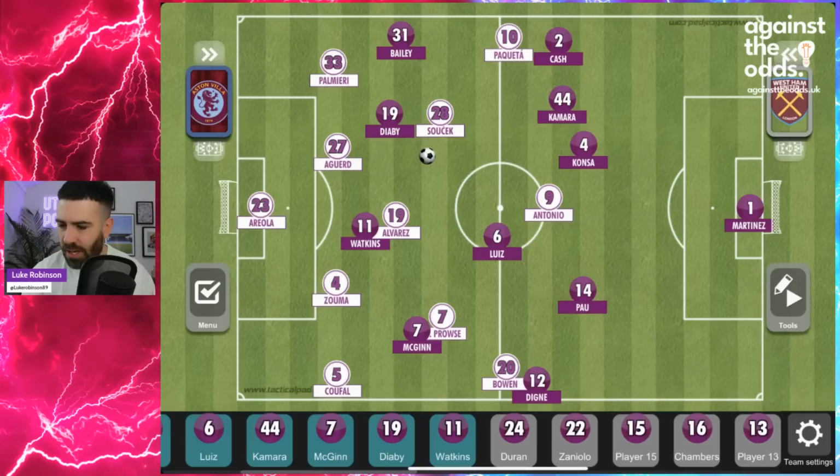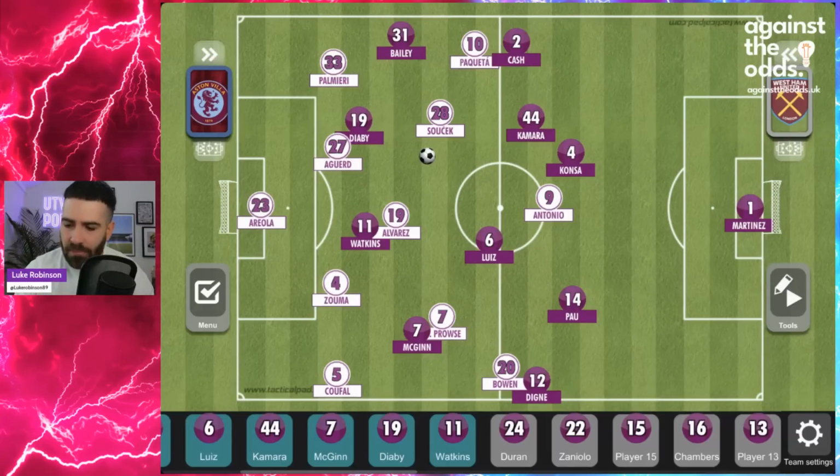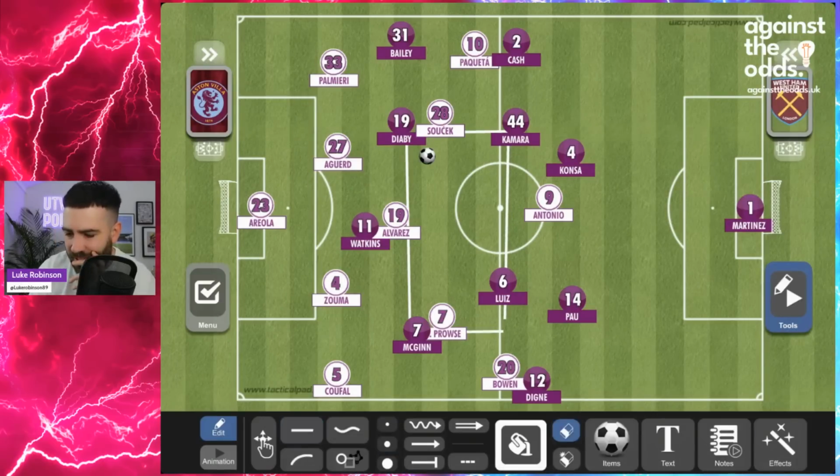So I really think it's going to look something similar. Let's just get a bit higher because we know they'll play that mid-block. So I think what we're going to see is Bailey going out wide. Diaby is going to be that player that drops to make up a box midfield. So a box midfield will be sitting in this zone here. You'll have Diaby, McGinn, you'll have Luiz there, and then you will have Kamara. So you've got that box in that midfield area for Aston Villa.